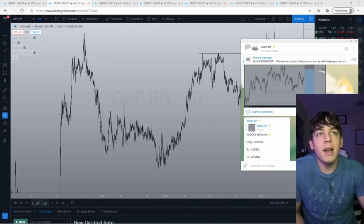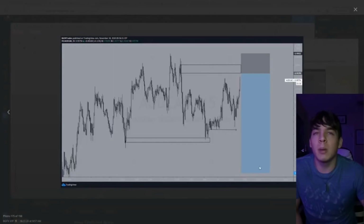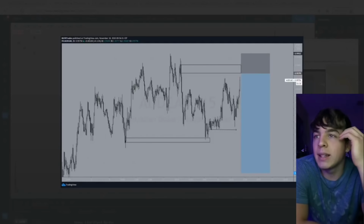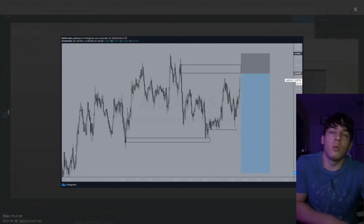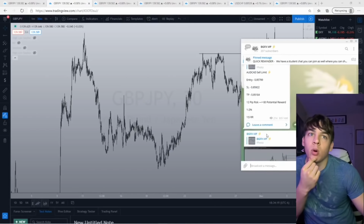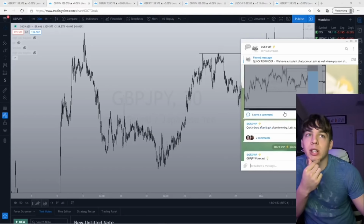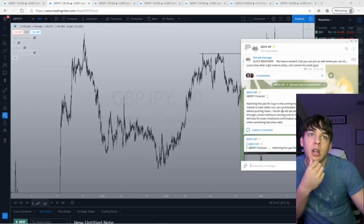And then AUDCAD was another short where I placed a sell limit. This actually melted. I'm pretty sure it hit every take profit, but we ended up missing entry by about a pip or two, and then it just absolutely melted. A little Wyckoff schematic right here, Wyckoff distribution. 12 pip risk, 60 pip reward. So the risk to reward is really everything. I never really focus on win percentage. I'm always focusing on the gains from each individual trade.